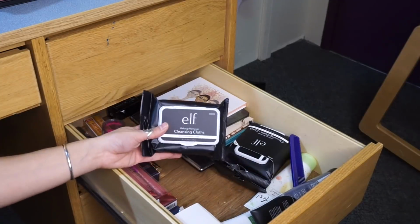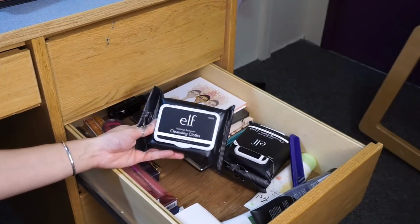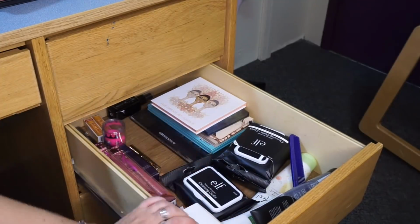Also, I did buy a bunch of these e.l.f. makeup remover cleansing cloths because they are really inexpensive and they are really nice.